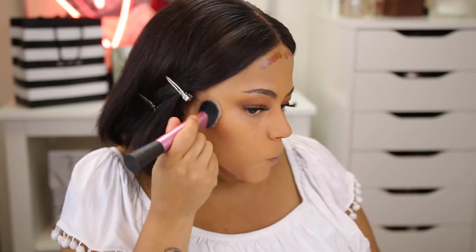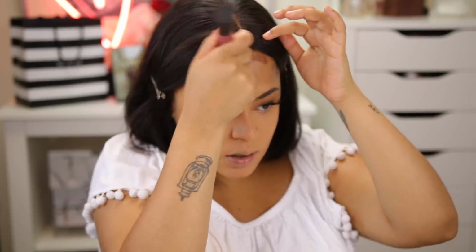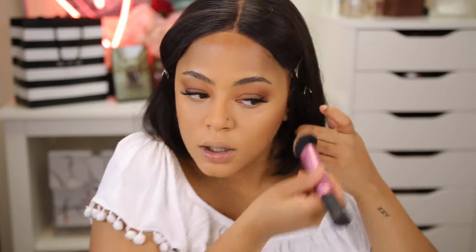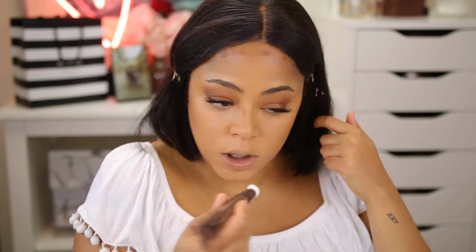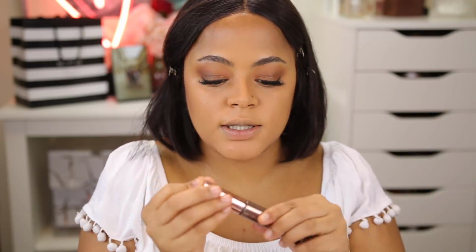Oh wow, you see how they're just blended into my skin? Jeez. Look at that, just blending effortlessly into my skin. I don't need to try hard at all. Oh yeah, just put a little bit. Okay, so this contour thingy, I like it a lot actually. I really do. This is gonna be so handy when traveling.